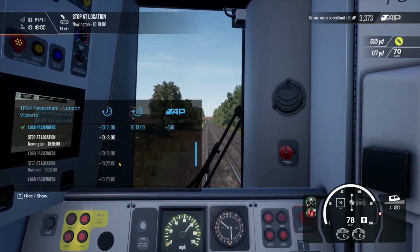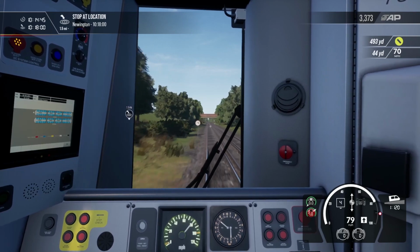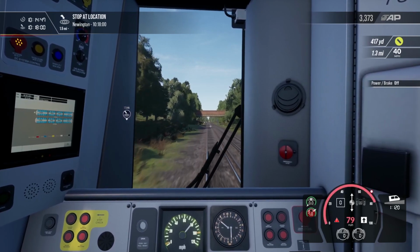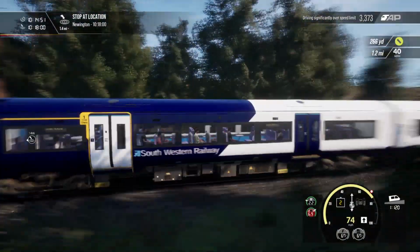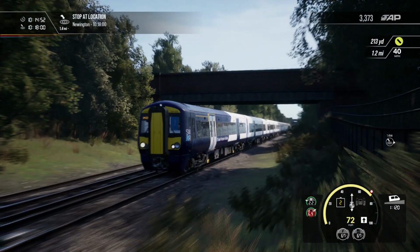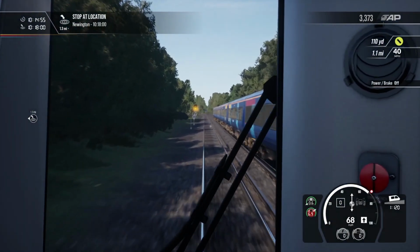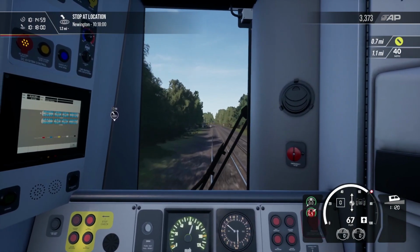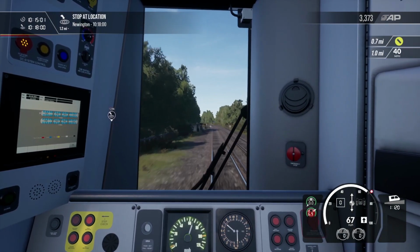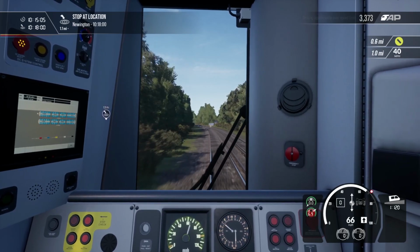So we got Newington, Rainham, Gillingham, Chatham and Rochester. Okay, I was paying attention to the speed limits, and obviously I'm following them with the greatest regard for caution. Is that a single yellow? It is a flashing single. Okay, that means that should be prepared to stop, but set to a diverging route.